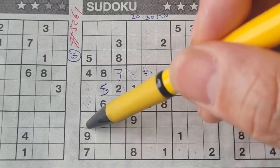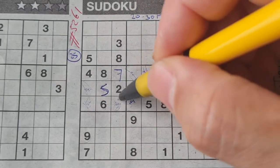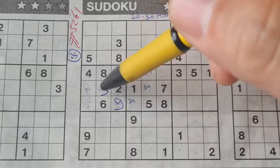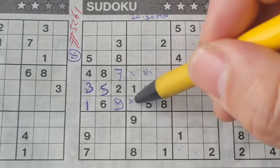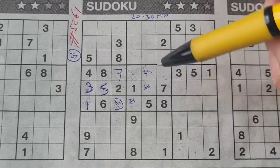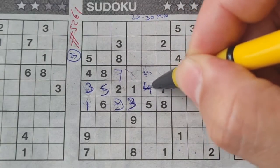1, 3, 9. And look, we have a 9 in the first column. So no 9 in these 2 boxes. So 1 box left for the 9. Should be there. So the 1 and the 3 are missing now in this big square. We have a 1 in the middle row. So no 1 there. 1 should be here and a 3 goes there. I've marked those 2 boxes earlier with a 3 and a 4. We have a 3 now in the middle row. So no 3 there. 3 should be here and a 4 goes there.